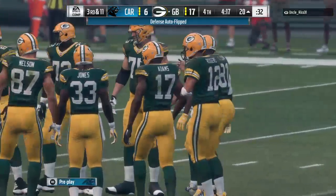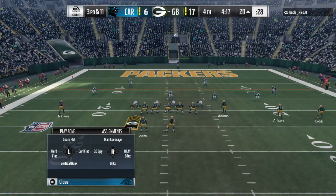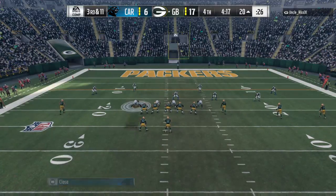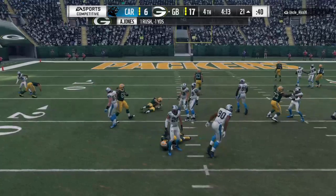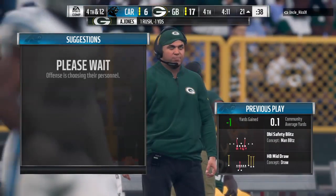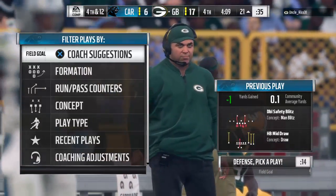The Packers on 3rd down. They've hit 2 for 4 thus far. This is 3rd and 11. Now the man from UTEP, this is Aaron Jones. And this time he's going backwards. So after the no gain on the last attempt, here they get him behind the line.